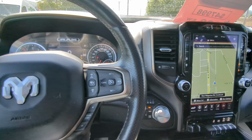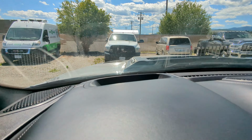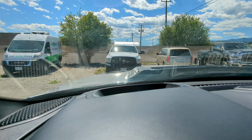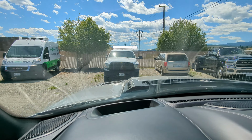So, pretty fully loaded as far as the Sport is concerned. Actually just above here too, I can't ever really get these to show up on camera very well. I don't know if that's working or not, but anyways, there is a heads up display there.